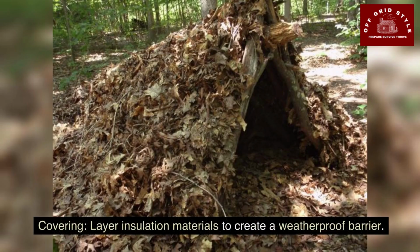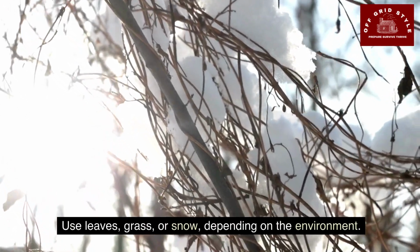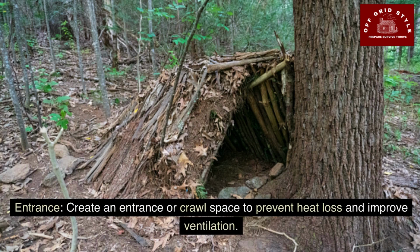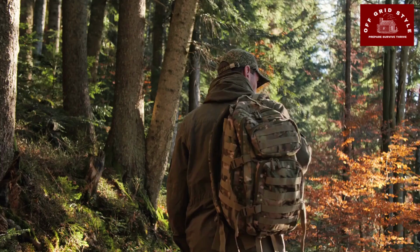Once you have your frame, you can layer insulation materials to create a weatherproof barrier. You can use leaves, grass, or snow depending on the environment. Create a small entrance or crawl space to prevent heat loss and improve ventilation. It will also help your survival chances to elevate yourself from the ground by creating a raised floor from branches, leaves, or your survival gear.